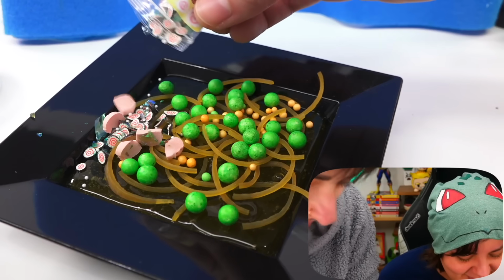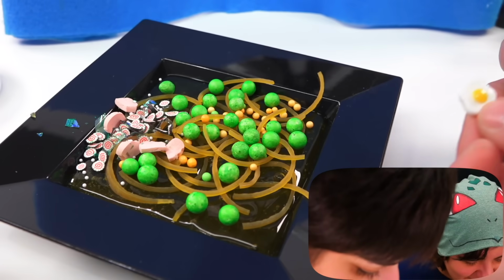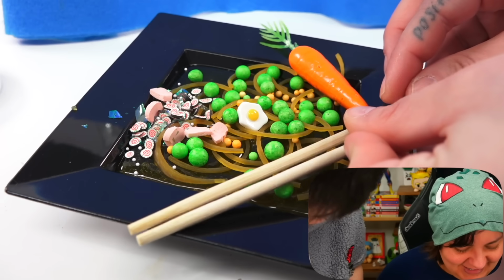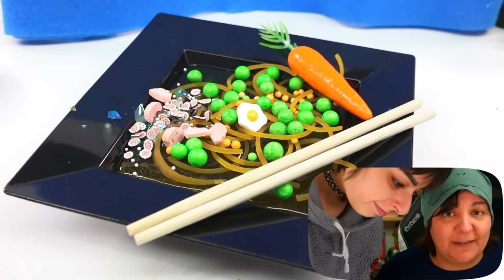Okay, that's good enough. And fish out the egg. Don't forget the egg. It's right here. Where do you want the egg? Right in the center. Like a saw? Like a saw. And now we have our carrot. And the chopstick. It looks cute. It smells like nothing. Which I'm very, very disappointed in.